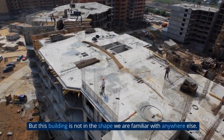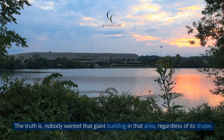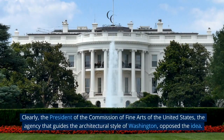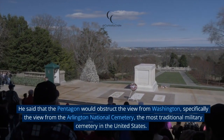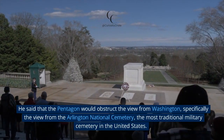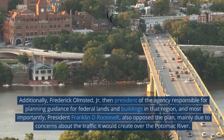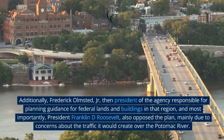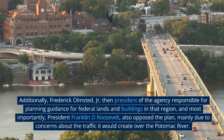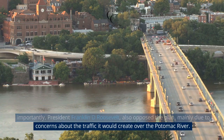But this building is not in the shape we are familiar with anywhere else. The truth is, nobody wanted that giant building in that area, regardless of its shape. Clearly, the president of the Commission of Fine Arts of the United States, the agency that guides the architectural style of Washington, opposed the idea. He said that the Pentagon would obstruct the view from Washington, specifically the view from the Arlington National Cemetery, the most traditional military cemetery in the United States. Additionally, Frederick Olmsted Jr., then president of the agency responsible for planning guidance for federal lands and buildings in that region, and most importantly, President Franklin D. Roosevelt, also opposed the plan, mainly due to concerns about the traffic it would create over the Potomac River.